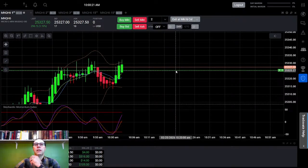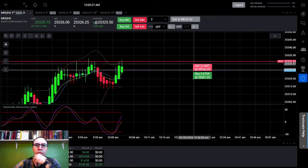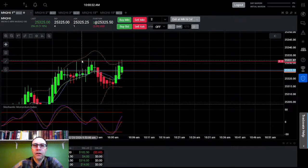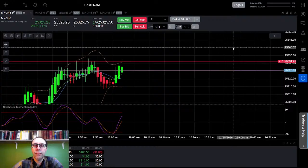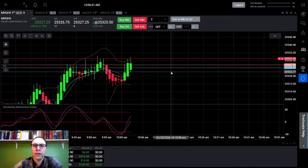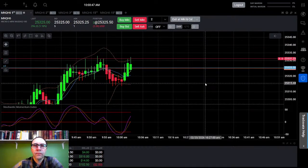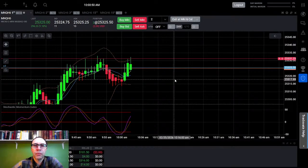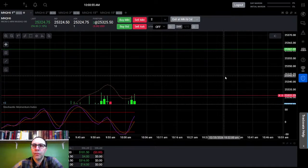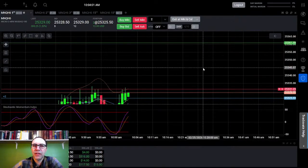See if it'll come down again. There we go. Filled in for 2. Let's do... will it test that top again on this resistance level? That's a key support and resistance level. Interesting to watch how true they are to rejecting the prices or breaking through the prices. We do have another 30 points to go from this resistance level to the top of the day.